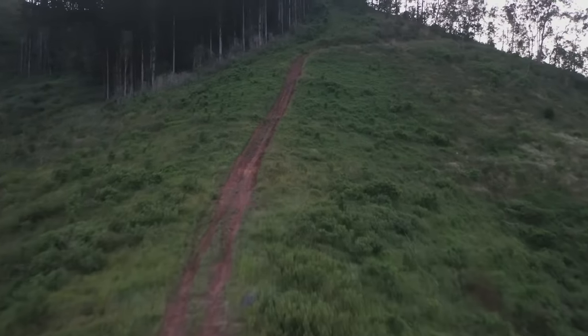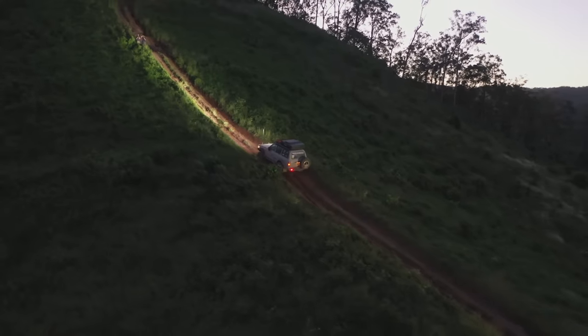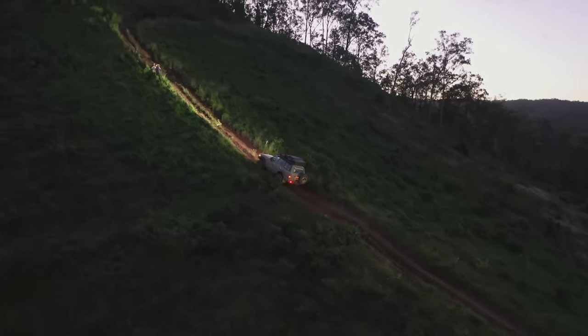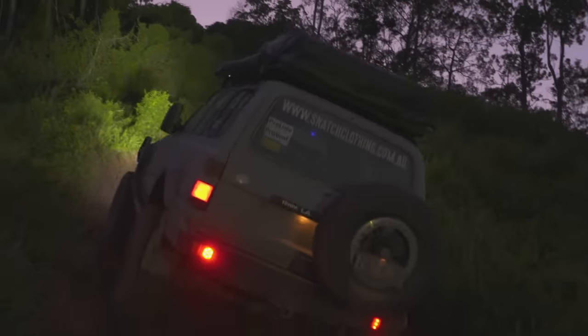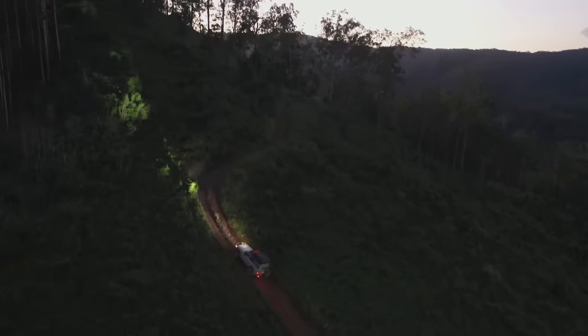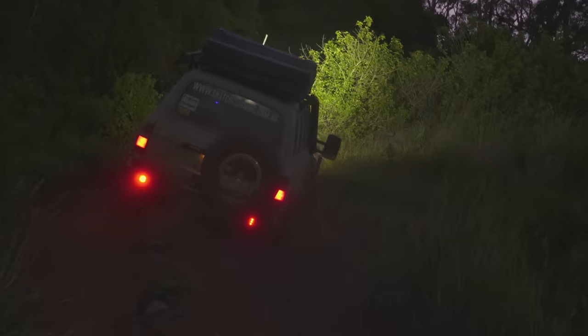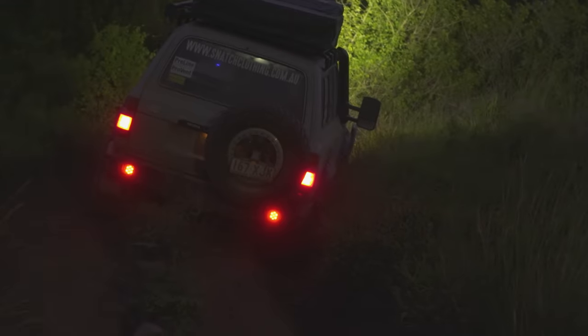Shauno, it's all about you, mate. I just do not want to slip off line here. That just goes up. That's definitely a hill, Shauno. That's steep. That's really steep. Oh no. Oh bugger. Shauno's got this up until that right hand turn.